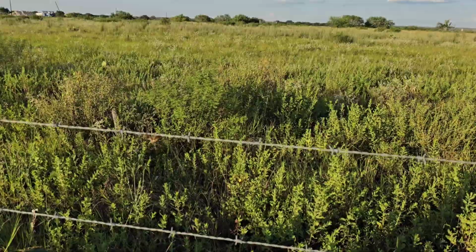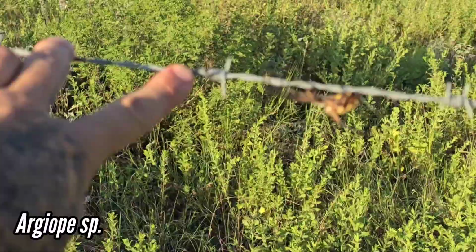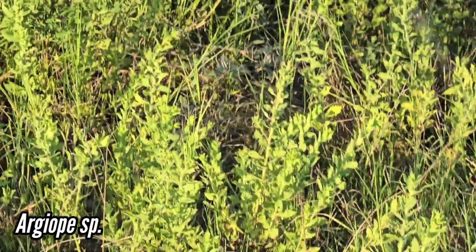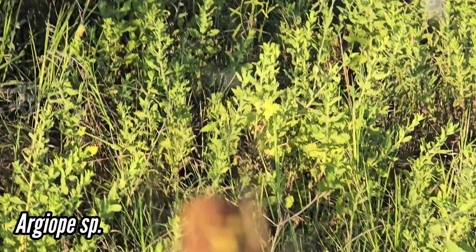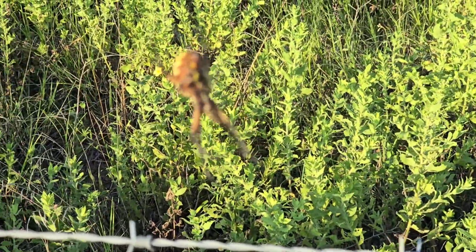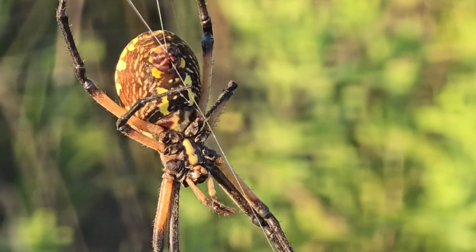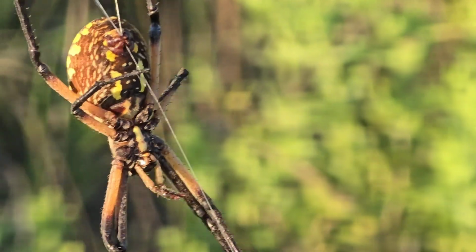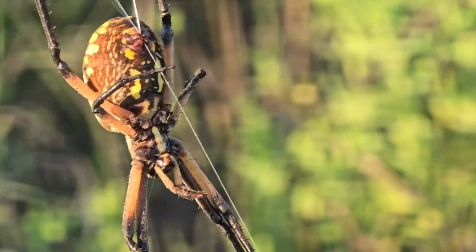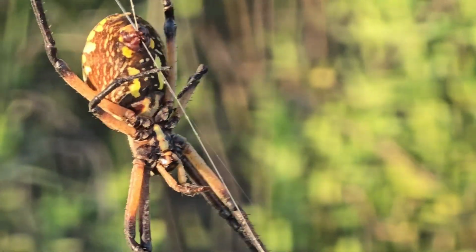Oh, it's my old friend Argiope. I love these guys. They're nice, you know. They always kind of spook me a little bit. But, you know, don't worry about it. We're not messing with you. Oh, the thing ain't gonna focus. There we go. Giant. It looks slightly different from the Argiope I'm used to in the thorn scrub, though. But we are a little bit north. We are just south of San Antonio.